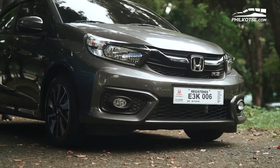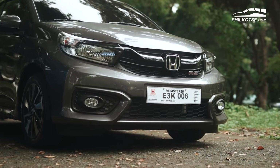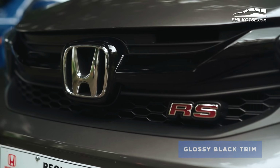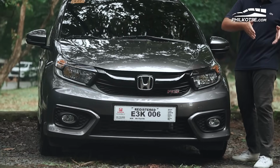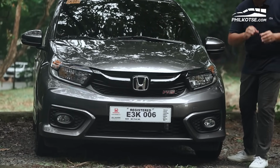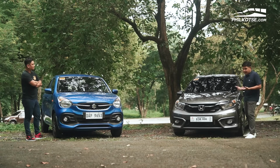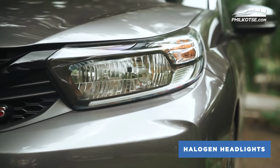So ito, dito tayo sa harap ng Honda Brio RS. Kung mapapansin nyo, it has a different appeal compared dun sa other Brio variants. Bakit? Kasi kitang-kita nyo naman dito sa harap, meron siyang glossy black trim, which for me adds a good style point. And then, yun yung nagpapa-distinct sa kanya compared sa other Brio variants kasi mga naka-chrome trim yung ibang variant nito. Which for me, masyadong loud yung pagka-chrome, tsaka para siyang sumisigaw pagka nakita mo sa daan. Tapos meron din tayo ditong halogen headlights, gaya nung nakakabit sa Celerio, halogen din.